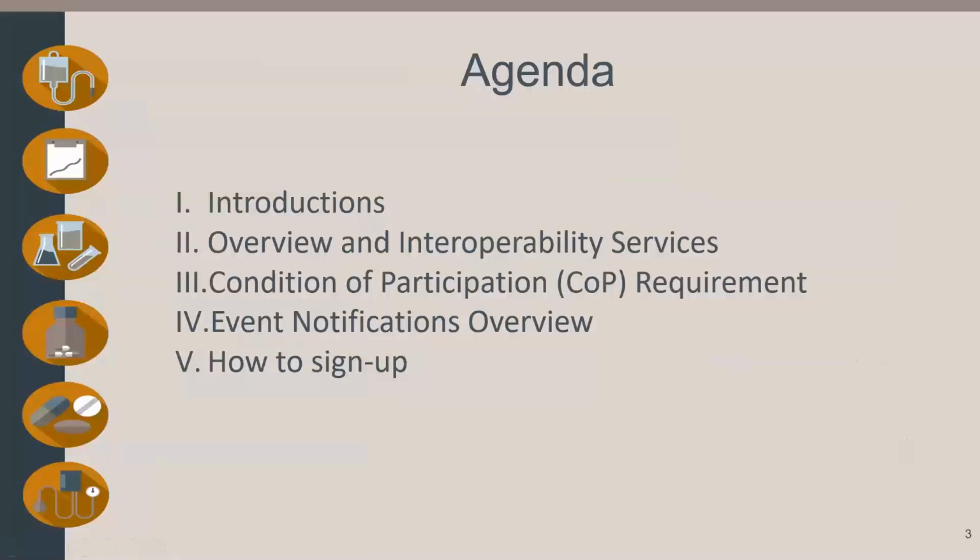Today's agenda will include a short overview of South Dakota HealthLink's interoperability services, an overview of conditions of participation requirements, and an overview of our event notification service.